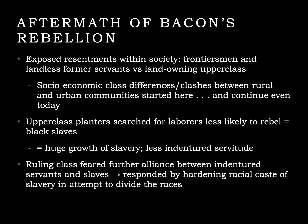The ruling class feared any further alliance between the indentured servants and the slaves because, remember, Bacon's Rebellion was a united army of all social classes and all races. And in Virginia, slaves and indentured servants outnumber the wealthy. This is true, really, in most societies. The poor often outnumber the wealthy. So there's a very real fear that another rebellion could happen if the servants and the slaves ever again ally with each other.